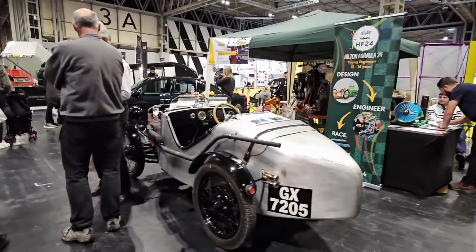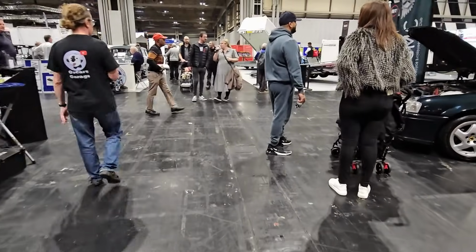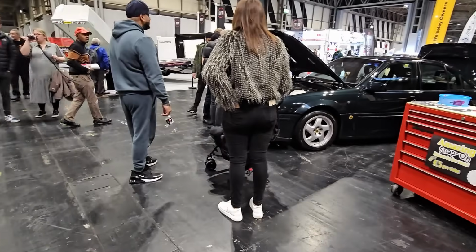Look at this lovely, I should let him catch up, lovely Lotus Carlton here. Jason knows I like those, so he'll be taking a shot of that.